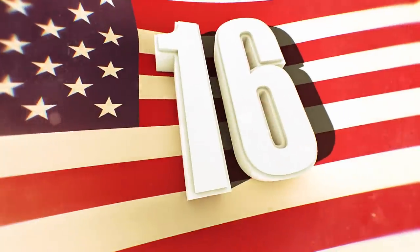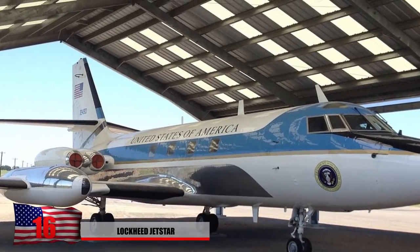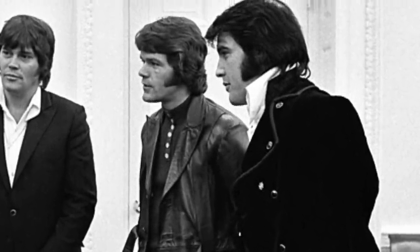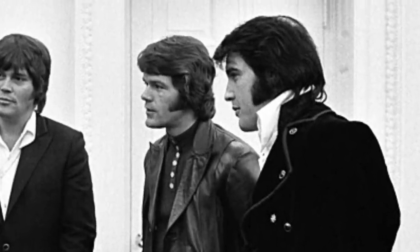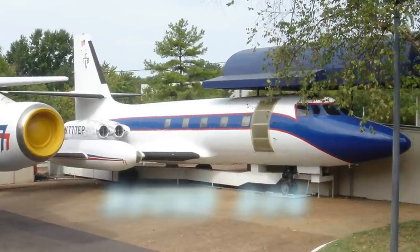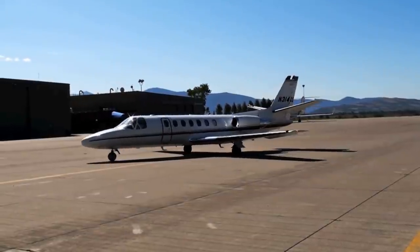Number 16. The Lockheed Jetstar. Back when Lyndon Johnson was president, Lockheed made a special Air Force One Jetstar, which is typically a private jet used by celebrities, but also by the military in some cases. Elvis Presley was known for owning one, but other heads of states have used the Jetstar as well. This photo we see here is of the Hound Dog 2, which is displayed at Graceland. Countries like Germany and Canada have used these to transport their government leaders for quite some time.